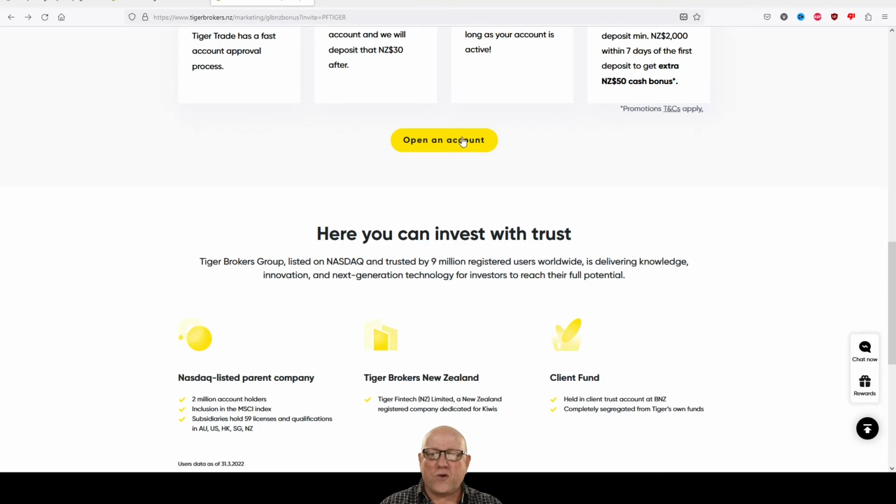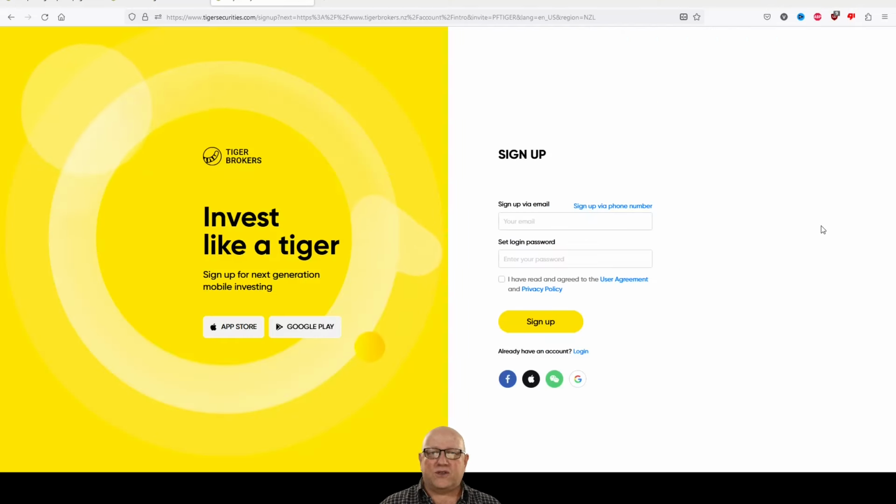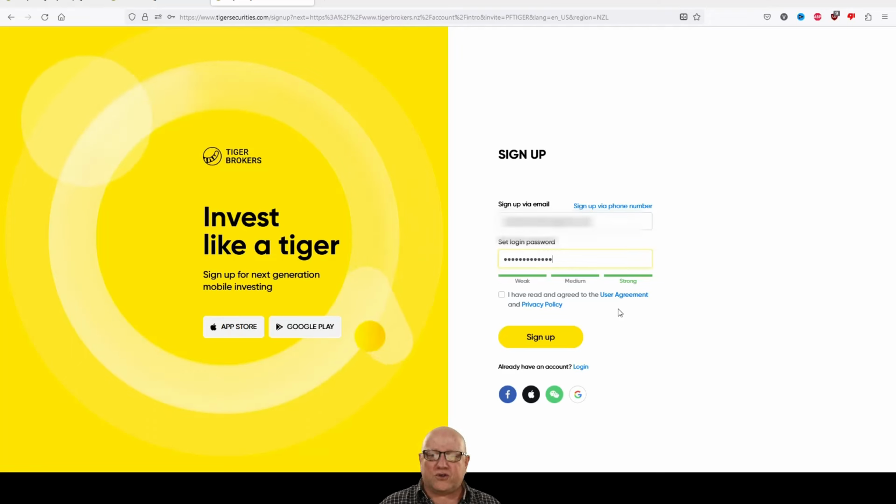So we'll click on open an account. We're not going to be using the mobile app, we want to use the desktop app, so we're just going to sign up via email to get us started. We've put in our email address, we've put in a very strong password, we're going to tick the box here after we read the user agreement and the privacy policy. It's always a good practice to read these documents so you know what you're getting into. A few minutes later. Now that we've read the documents, we're happy with them, we will sign up.